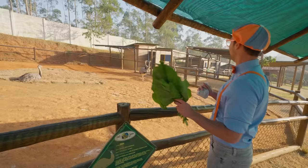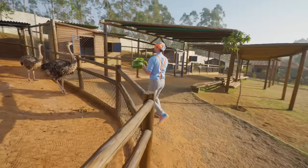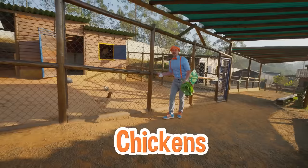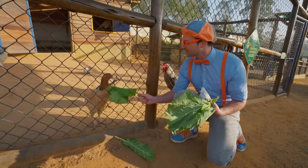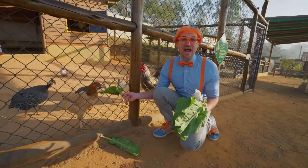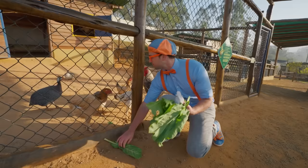Whoa, that was cool. Whoa! Chickens! Wow, here you go. Hey, chickens! Here you go, are you hungry? Yeah, these chickens look like they're very hungry. Whoa, what about you? Anyone else? Here you go. Whoa, I actually got special permission to go inside with these chickens. Okay, here, I'll be inside real soon, okay?